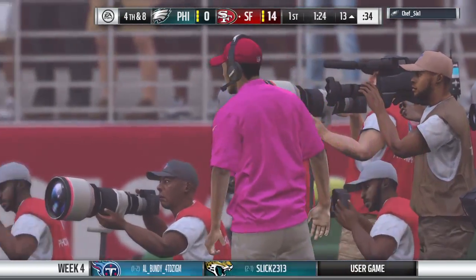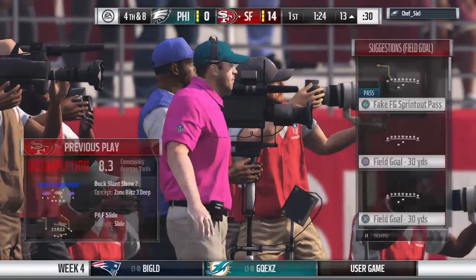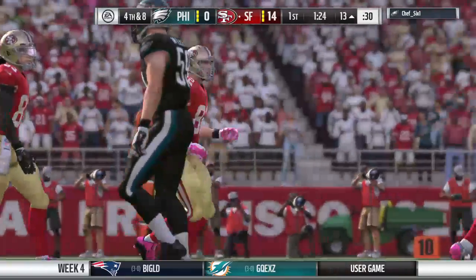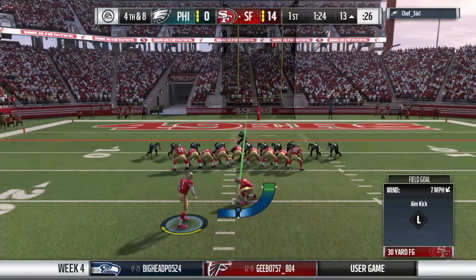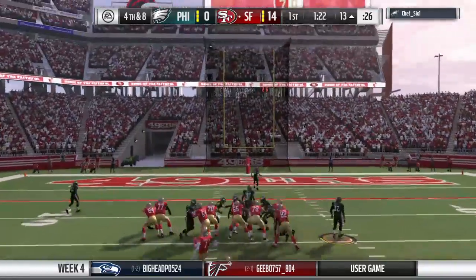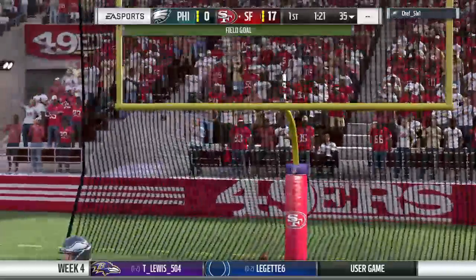After all the preparation, all the practice, a play like that will absolutely break your heart. They had everything they wanted, just unable to complete it. In the end zone, a big-time drop. And the 12-year veteran knocks it right through. And the lead will grow.